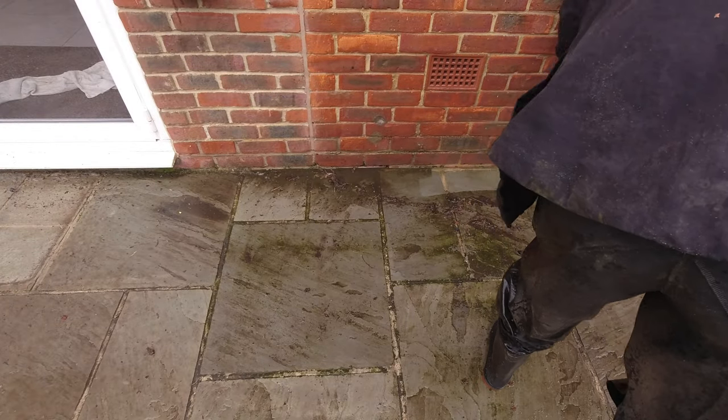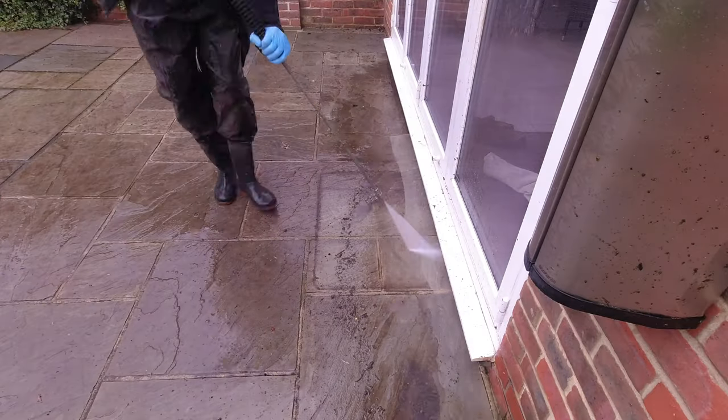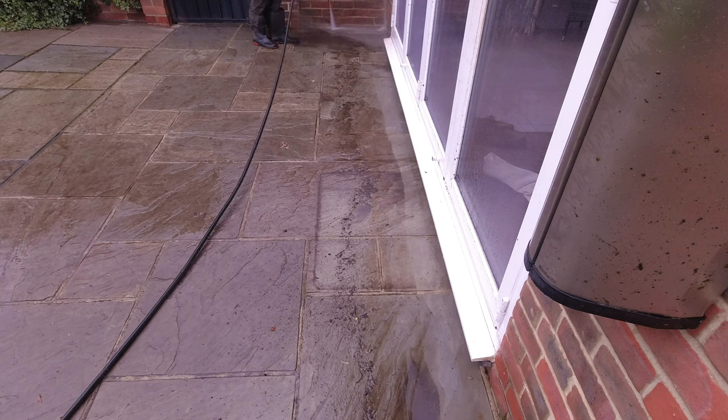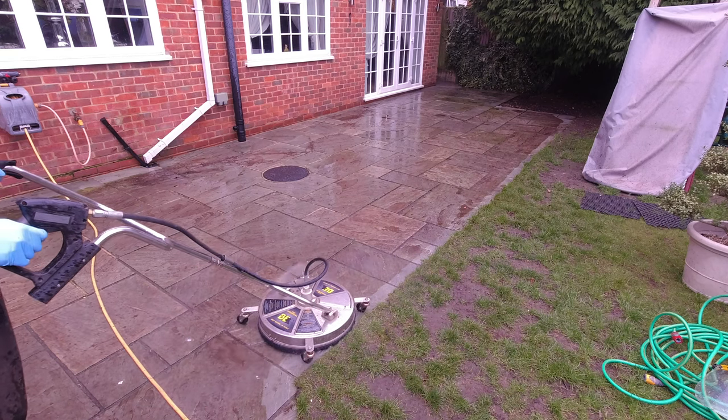I think previously they've blasted it with the turbo nozzle, where you've got to take a lot more care of the tarmac, but he was well happy with the transformation, and I think it was just to get him through some building work, and then he's going to get a new drive, apparently.